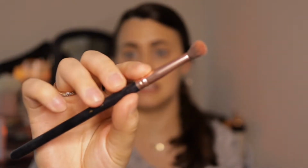When I think of spring, it just reminds me of a shimmery lid color and then a matte in the crease in the outer corner. That's what I'm going to be doing today. I'm going to take my Japanesque blending brush. I don't know what the name of this is. I got it at TJ Maxx. It's just a blending brush that I use to bring the color into my crease.